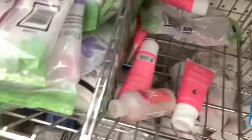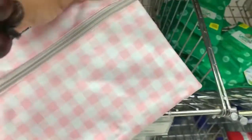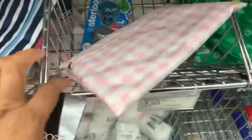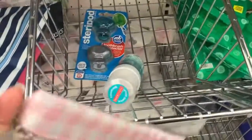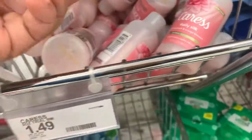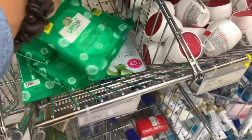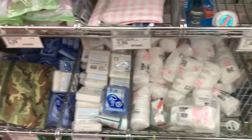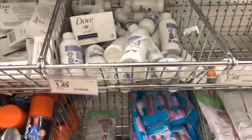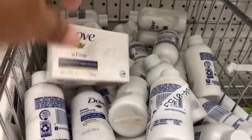Right now I'm over to the travel side, so I'm going to show you guys a little bit of what you can do to fill your pouch. And they had some little pouches over here, you guys, so make sure you check the travel size. You can use this little pouch right here. What I like to do is when I fill my pouch up, I like to add a small thing of like a little body wash or mini soaps. I use a lot of baby wipes. I have a small thing of baby wipes in there. I have like a miniature bar size of soap in there. That's what I usually have.